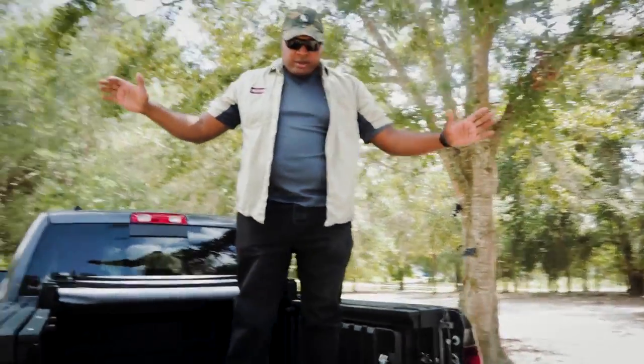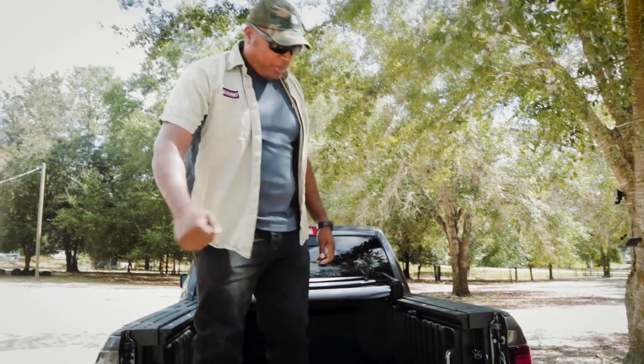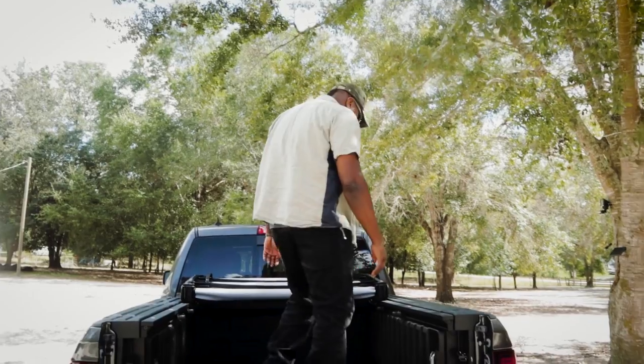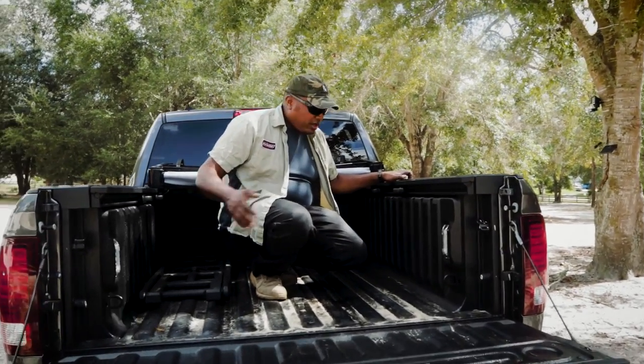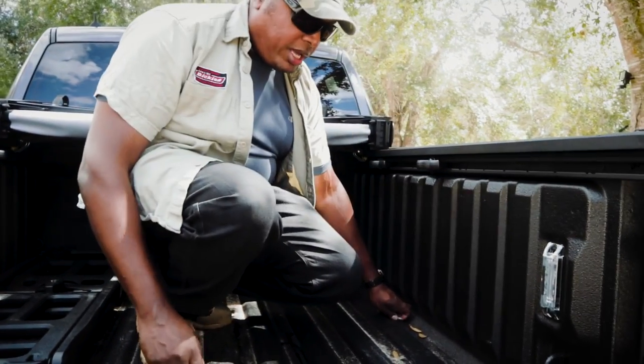The one thing about the new Ford Raptor, it actually has a step and everything that pulls out to help you get up there, but whatevs, I don't have that. You can tell I've already been using the pickup bed of this. This one is Rhino Line.